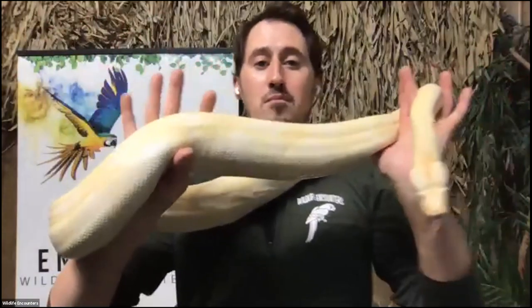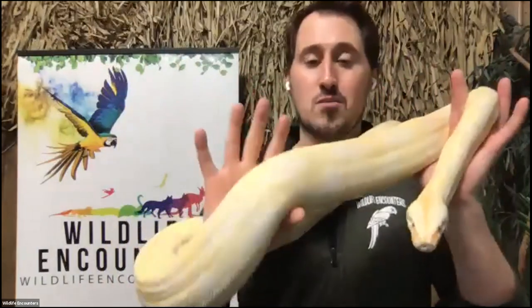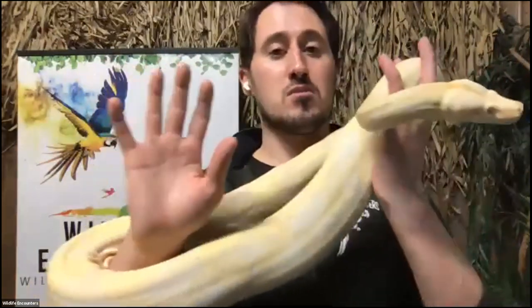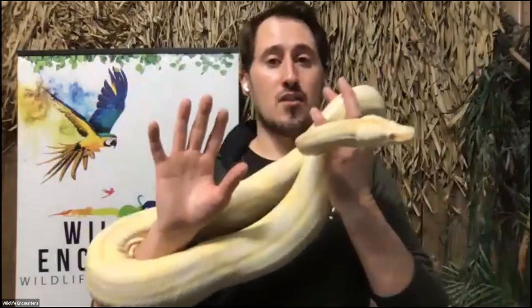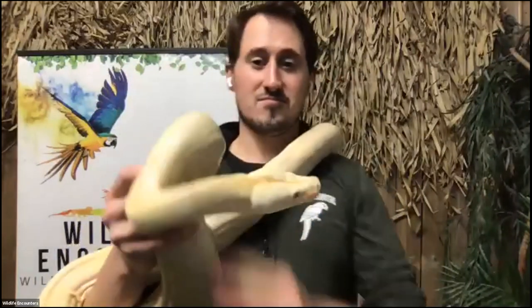Being an albino, they would not generally be able to survive in the wild, or at least not for very long, because they would stick out. It'd be hard for them to hide from their prey. It'd also be very difficult to hide from their predators as well.